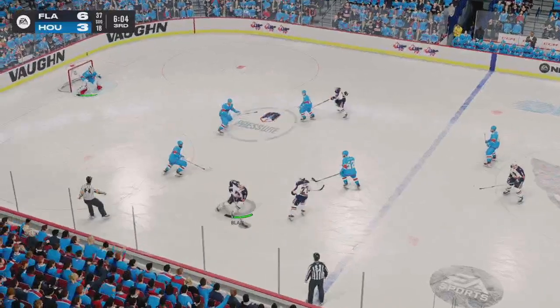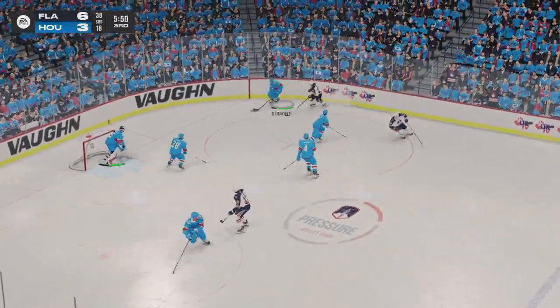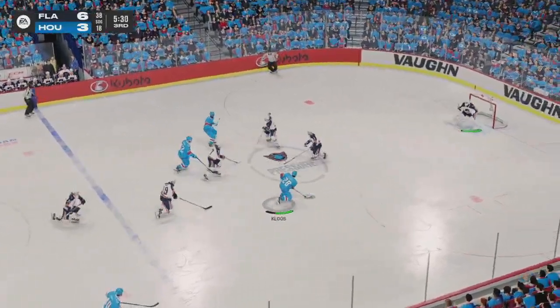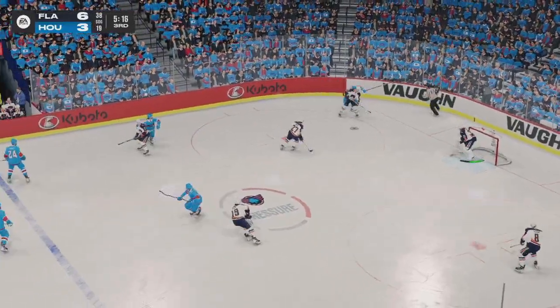Gets the puck over to Blais. Shot! And he makes a save there. Great positioning by the goaltender to redirect it to the corner, getting it out of danger. Sends the pass over. Oh, and he denies him with a fantastic stop there.